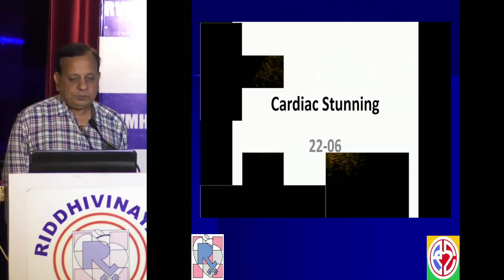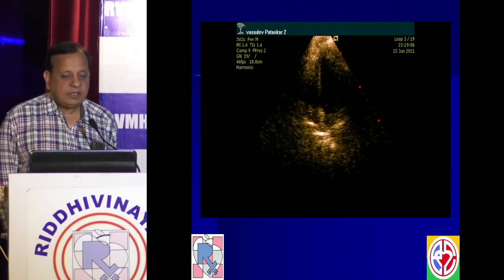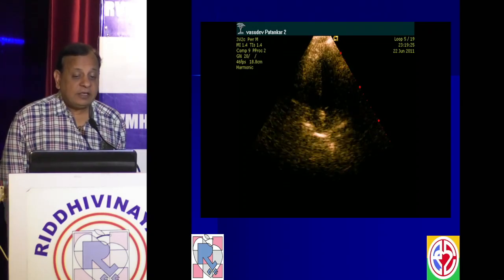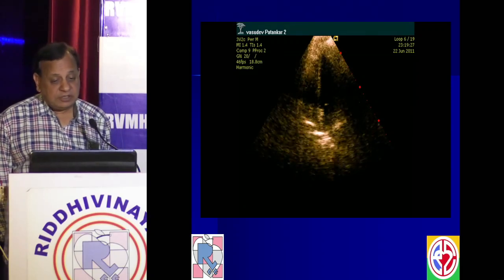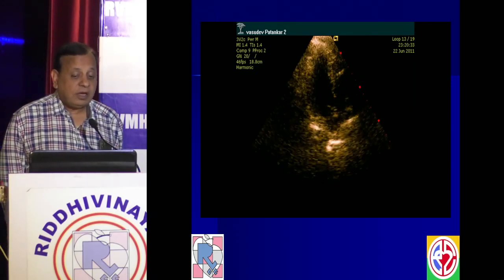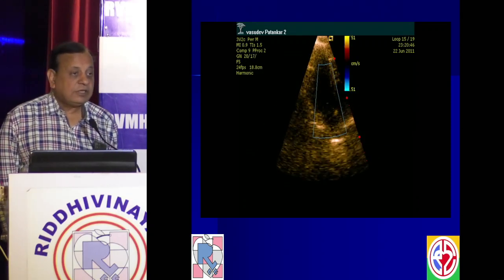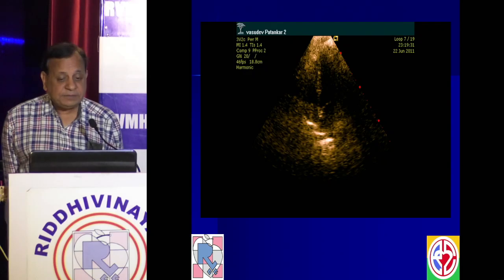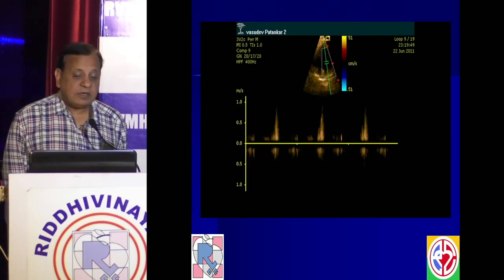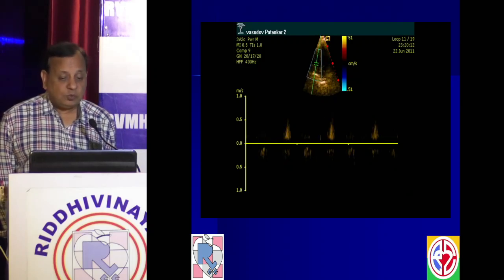Now day two. Can you see the heart? Is the heart distended? No, the heart is not distended. The patient is a young patient, and you see the cardiac contractility, day two. The ejection fraction that appeared 40% is 20% now, day two. Could you appreciate? These are the complete echo pictures of the patient on day two.